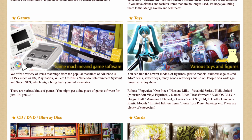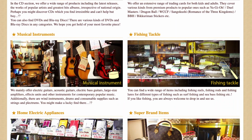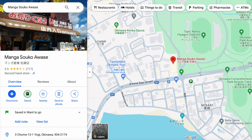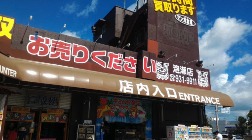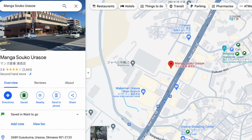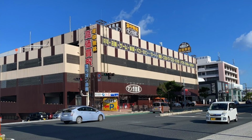Each Mangosuko has clothing, designer bags, home decor, electronics, crane machines, sports equipment. They have a spicy section, if you know what I mean. They got it all. So there are 3 Mangosukos on the island. The one in Awase has all the stuff I mentioned. I don't go there super often, but I do remember them having a big sports section and a pretty big glass section. Moving on, the Mangosuko in Urusoe is my personal favorite. They always have a really good mix of things in the home decor section, and they do have a little Americana section with a lot of vintage Coca-Cola stuff and toys and dishes and things like that.